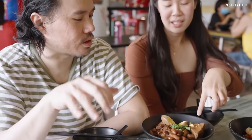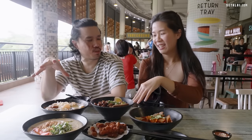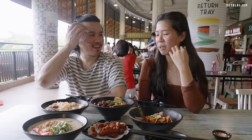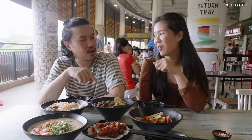I love soup, so looking forward to this. Lor bak fan. Yeah, but why... This is so random though. Why do they sell soups, and then suddenly got lor bak fan? I think maybe the uncle can do a lot of things. So you tried the lor bak fan before? I tried it before. Awesome.